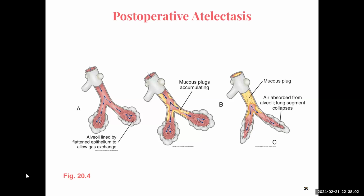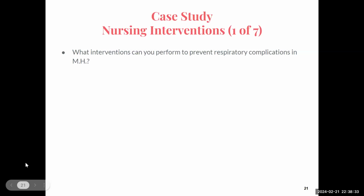And so this is showing how atelectasis can occur in the alveoli. We've talked about the air sacs, the alveoli that expand, where you have the gas exchange. From the anesthesia, you can have mucus plugs that accumulate, and then the alveoli aren't aerating, so that particular part of the lung collapses, and you won't hear breath sounds.